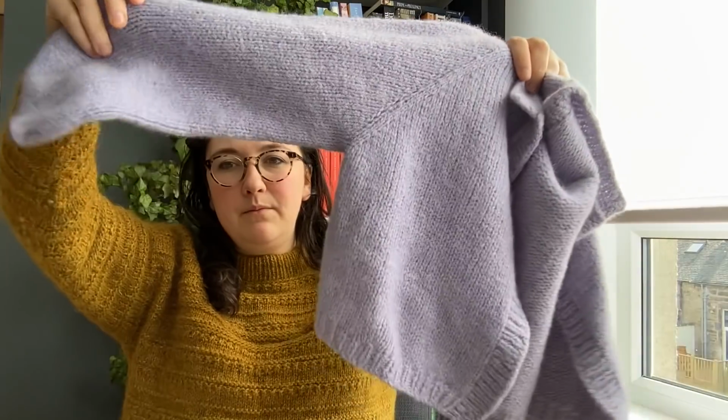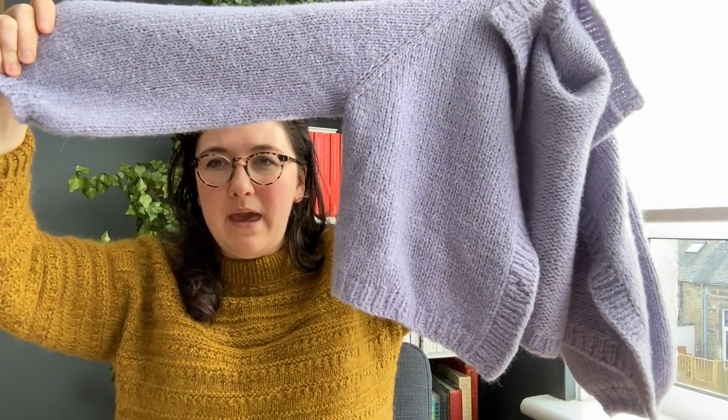You can see the distance under the arm, it hits me bang in the waist, and the sleeves are really this length, I guess kind of bracelet length, maybe slightly shorter than bracelet length. I think for springtime and wearing with dresses it works perfectly. But yeah, I probably should have had another, and if I was to make it again I'd have just ordered another skein of yarn.